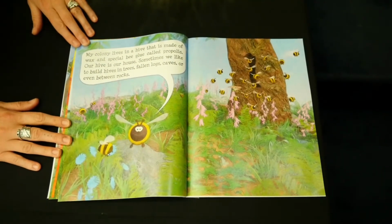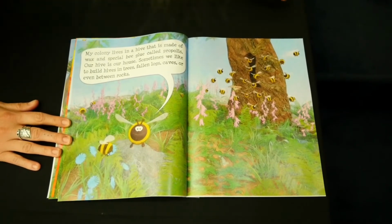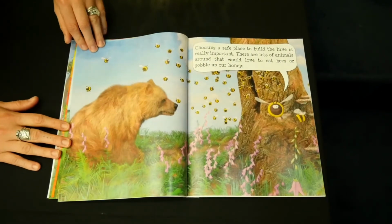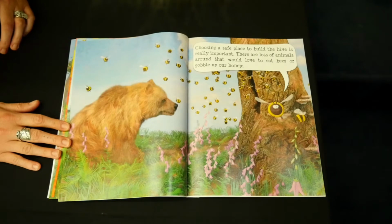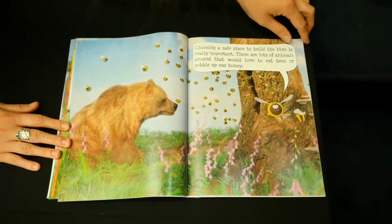My colony lives in a hive that is made of wax and special bee glue called propolis. Our hive is our house. Sometimes we like to build hives in trees, fallen logs, caves, or even between rocks. Choosing a safe place to build the hive is really important. There are lots of animals around that would love to eat bees or gobble up our honey.